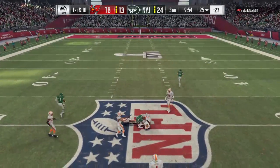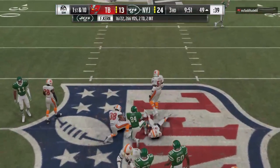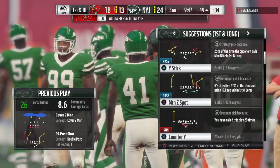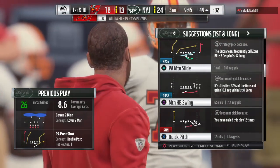Over the middle, complete to Samuel. And he'll be taken down, but not before he gets into enemy territory. A good pickup there, 26 yards.